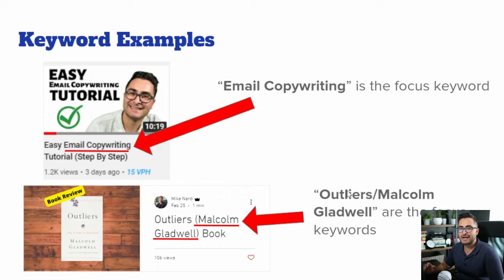All right, so here are just a couple quick screenshots to give you an idea of what a keyword is or how to find one. This is a screenshot of one of my YouTube thumbnails. The title here, Easy Email Copywriting Tutorial, Step by Step. So the main keyword I was focused on here is email copywriting. That's the word that I wanted to use because that's the word that I thought people would be searching for in YouTube who are interested in this type of video.